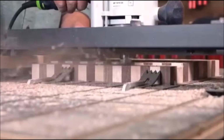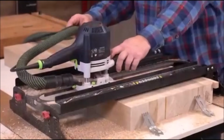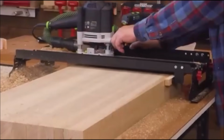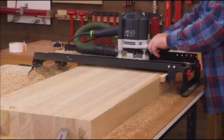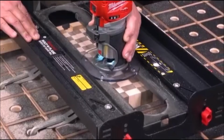Number 2. Woodpeckers Route and Plane Benchtop Board Mill. If you make cutting boards, you know the golden rule. Never run an end-grain board through a thickness planer. It's dangerous and can turn your project into a missile. The Route and Plane Benchtop Board Mill is the safe, brilliant alternative.